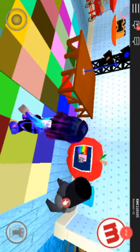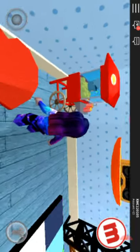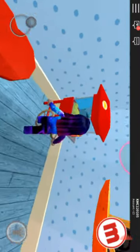Ooh, wait, she got a nice house. Oh, welcome, welcome. Thank you. I like her house. Oh, if you guys can see that, it actually pops. Wait, try to go closer to it. Try to touch it.